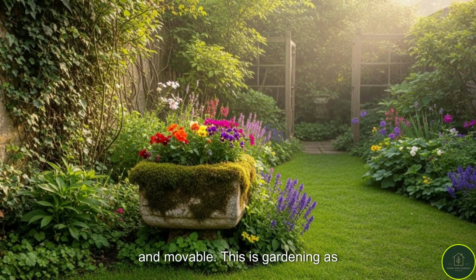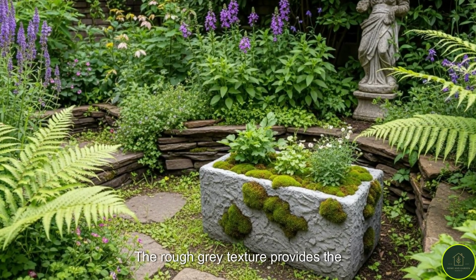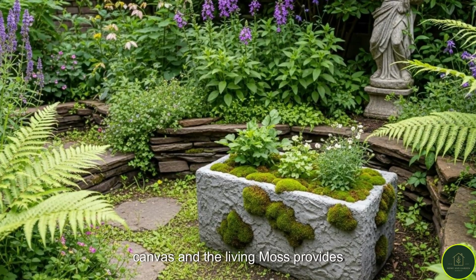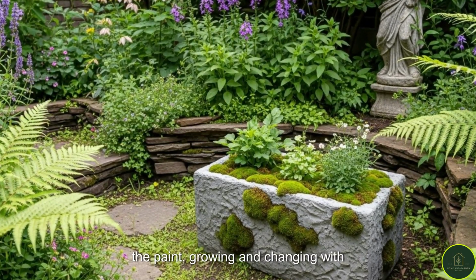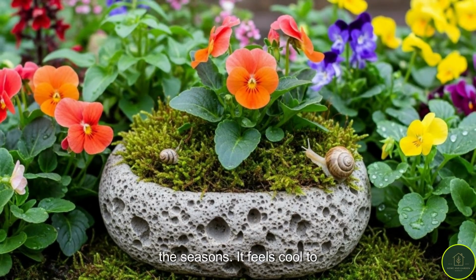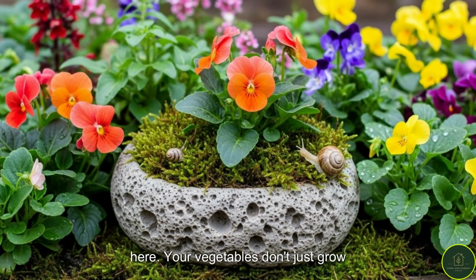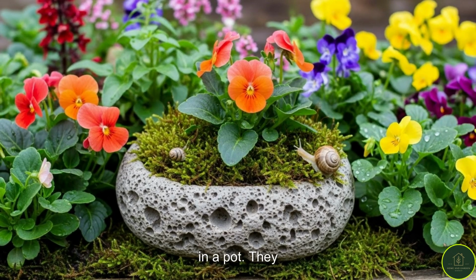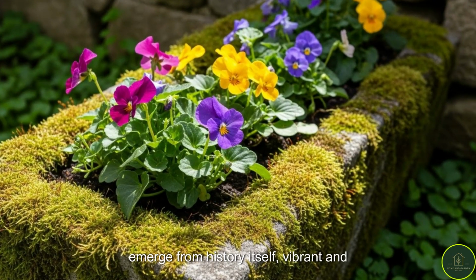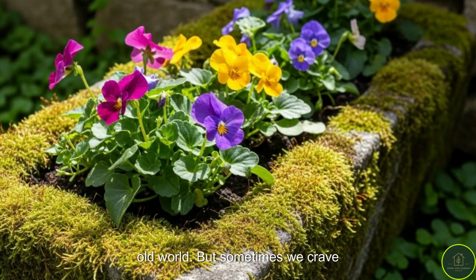This is gardening as a form of painting with time. The rough, gray texture provides the canvas, and the living moss provides the paint, growing and changing with the seasons. It feels cool to the touch, grounding the spirit. Here, your vegetables don't just grow in a pot. They emerge from history itself, vibrant and fresh against the backdrop of the old world.